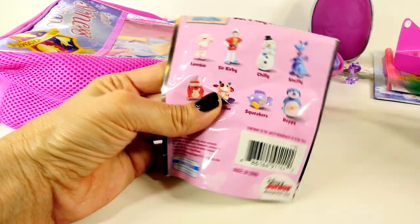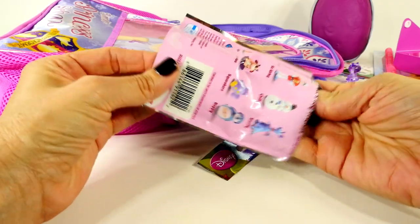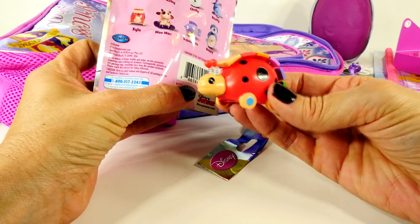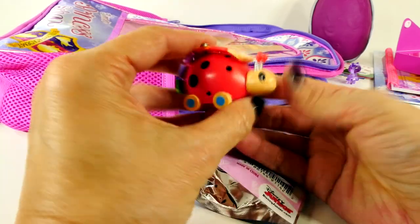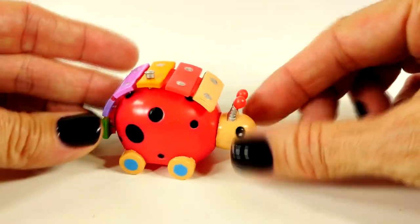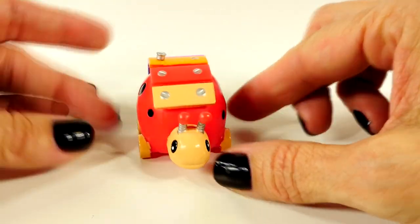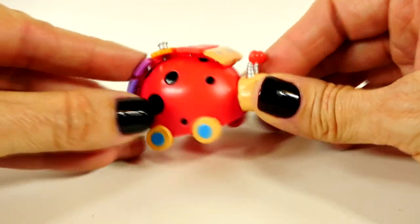I really want Sir Kirby. Please, please be Sir Kirby. Oh, it feels like Squeakers. Oh my goodness, look at that, you guys. It's Xyla. This is so adorable. I am not sure that I have ever seen a little blind bag toy as cute as Xyla. Seriously, you guys. Oh my goodness.